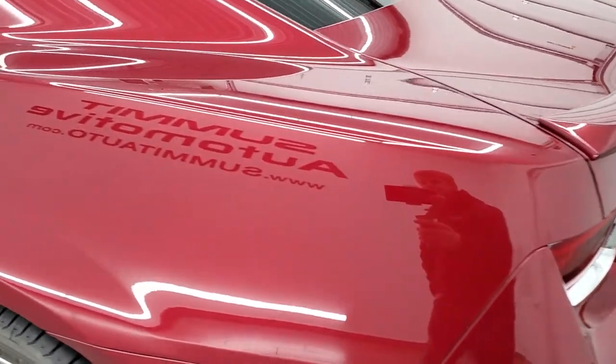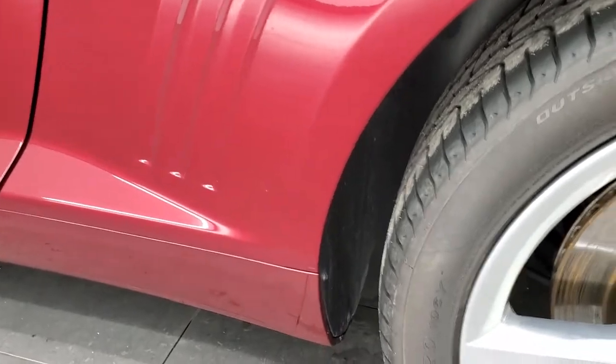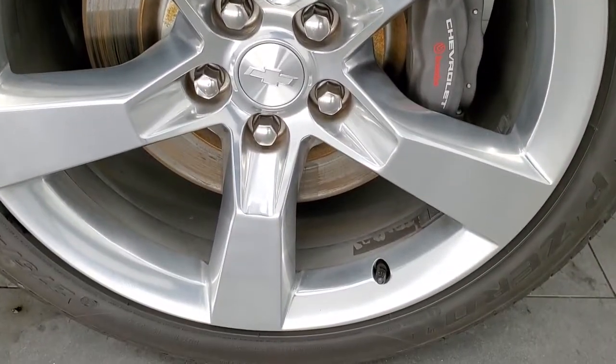Coming around the driver's side, just as clean as that passenger side, no dents or dings on the rear quarter, and for full disclosure, this back rim, just as nice as the rest of them.